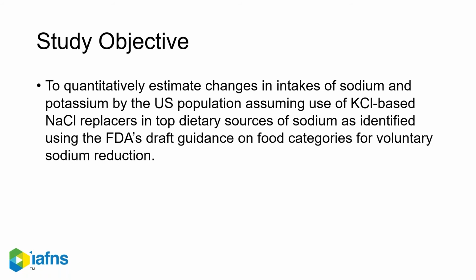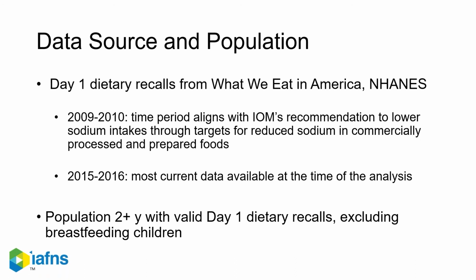The purpose of our study was to quantitatively estimate changes in intakes of sodium and potassium by the US population, assuming use of potassium chloride in place of sodium chloride in top dietary sources of sodium, where dietary sources of sodium were identified using food categories aligning with FDA's 2016 draft categories for voluntary sodium reduction. The dietary intake data that we used in our modeling study were data from day one recalls collected in NHANES. We used 2 data time points in our modeling study. Today, I'll just be focusing on results based on the 2015-16 NHANES data, which were the most current data at the time of our analysis.